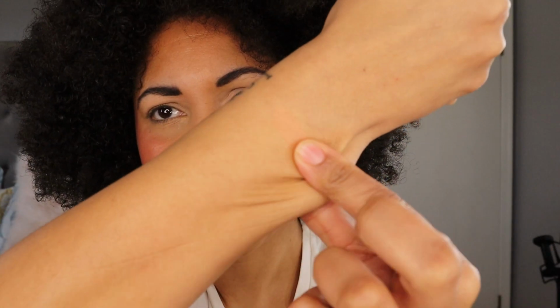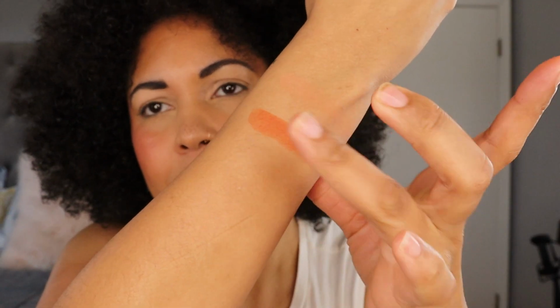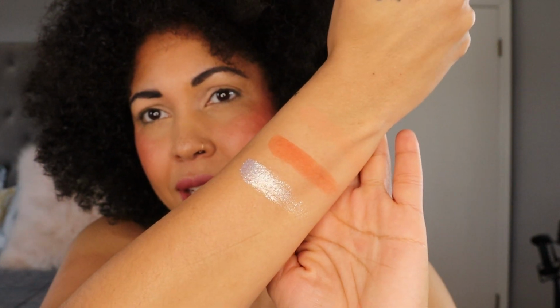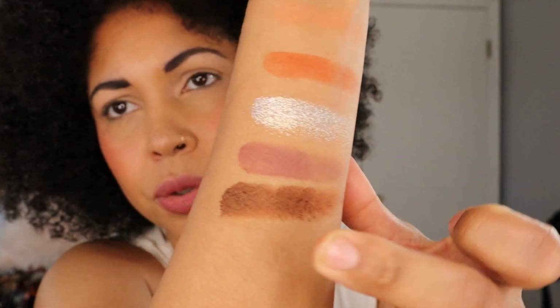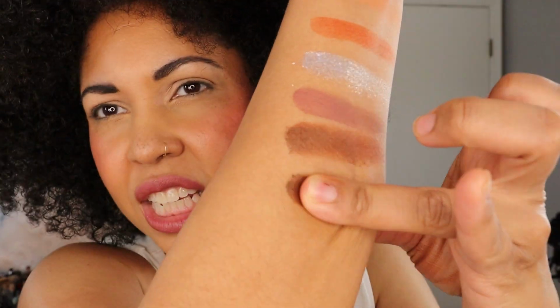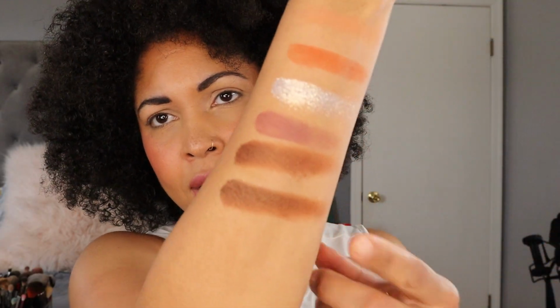So we have Now. Sorry, I know we can't see that. It's almost the same color as my arm. Vibrant. Say Yes and Unknown. Look how pretty that is. So we have Everyday and then Precious. Ooh, I think there's a little bit of that vibrant shade underneath it. Let me swatch it one more time for accuracy. It still has that tone. That's everything. So let's look at the highlighter.